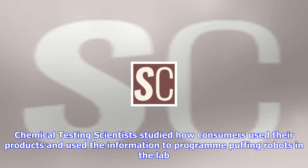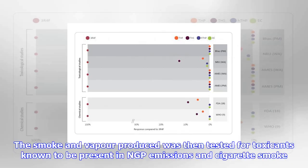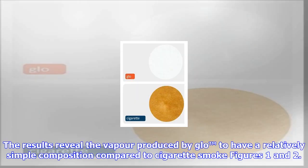Chemical testing. Scientists studied how consumers used their products and used the information to program puffing robots in the lab. In this way, the puffing robots could produce smoke and vapor in a realistic way. The smoke and vapor produced was then tested for toxicants known to be present in NGP emissions and cigarette smoke. The results reveal the vapor produced by glo to have a relatively simple composition compared to cigarette smoke.